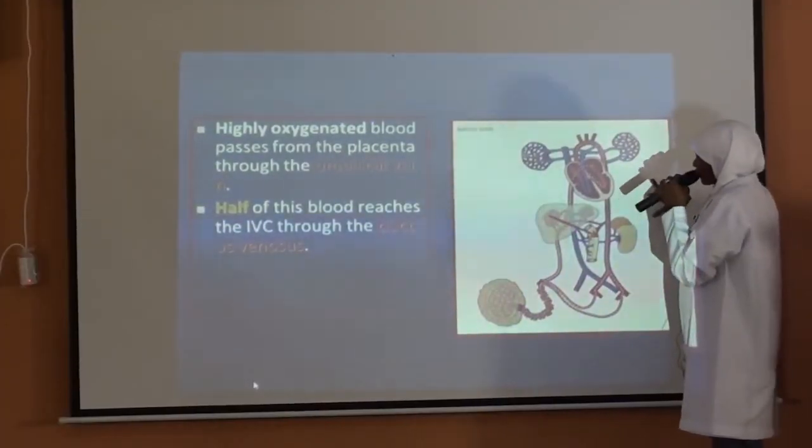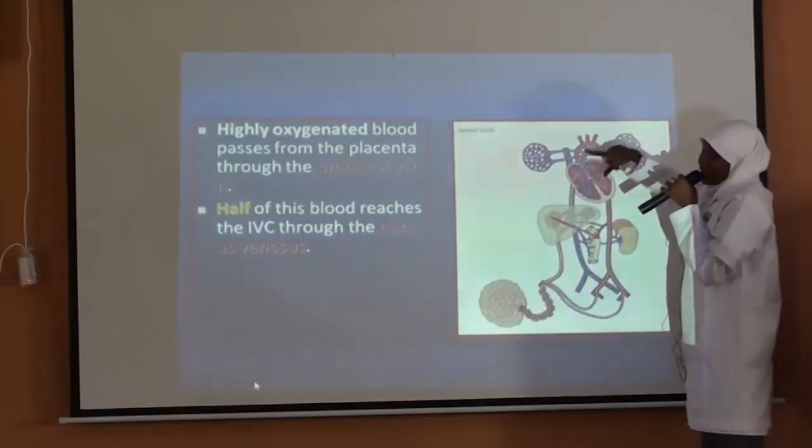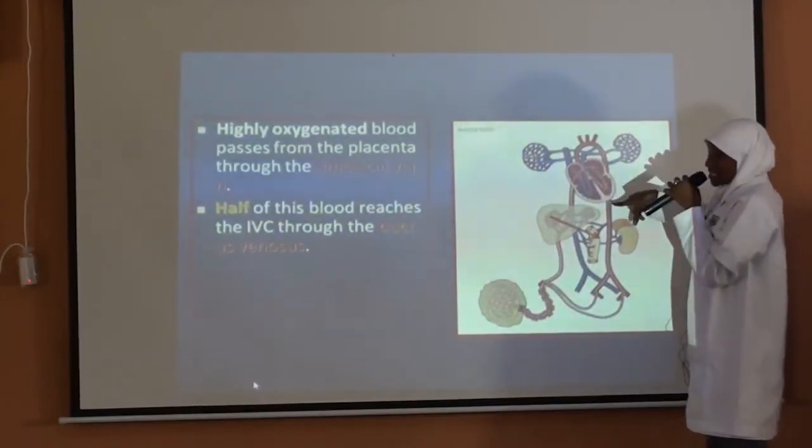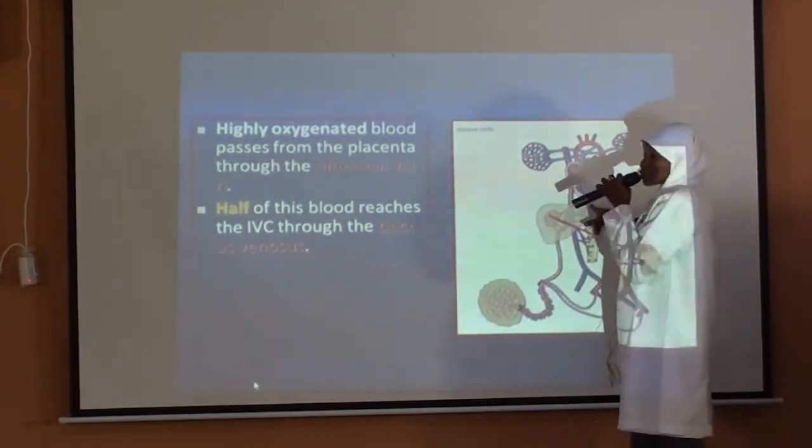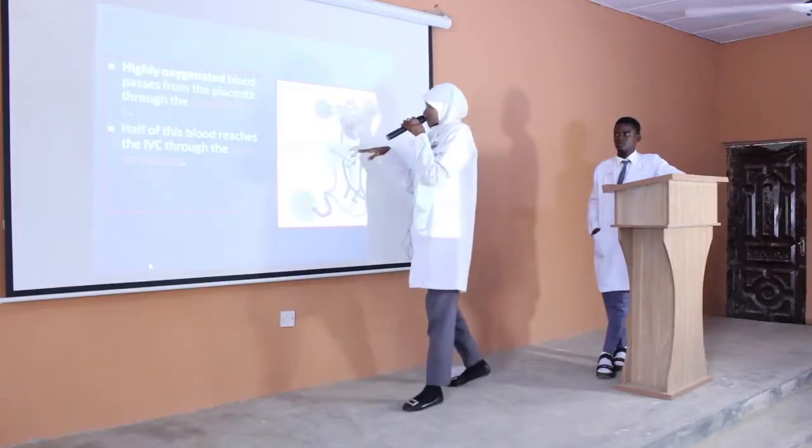Then the blood from the superior vena cava enters the right atrium, from the right atrium to the right ventricle, and from the right ventricle to the pulmonary artery.